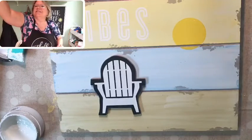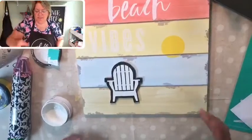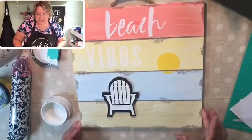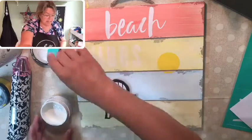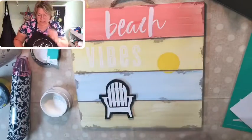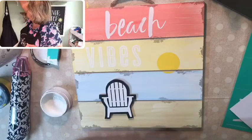I really love the way this is looking. Let me zoom out so you can see the whole thing. There we go. So I do need to get some hot glue and glue that in place. So here's a couple of ideas that you could do with this. Actually, I could do one of them.